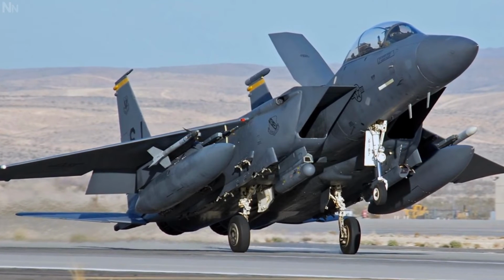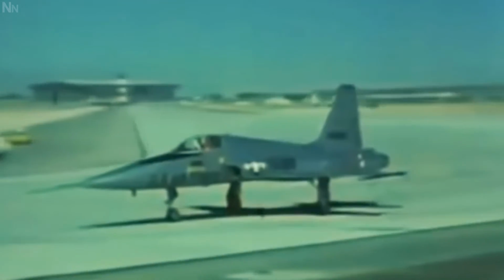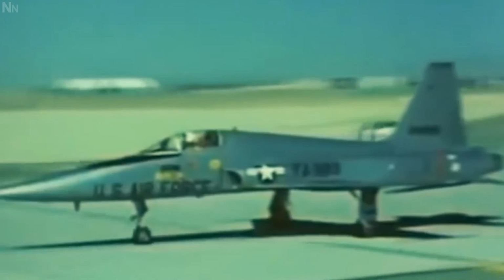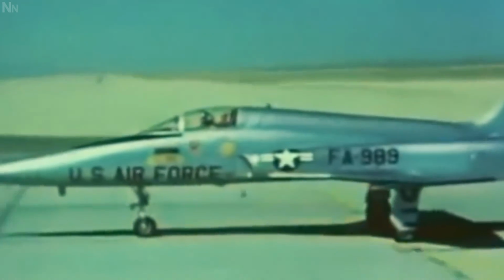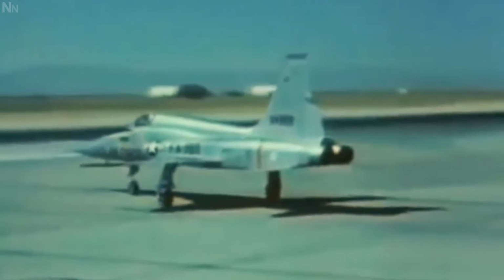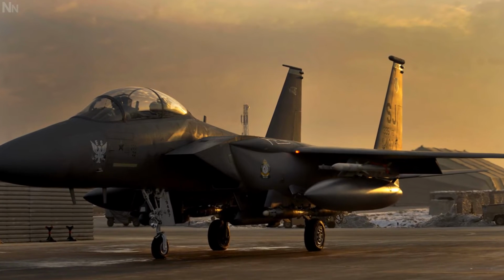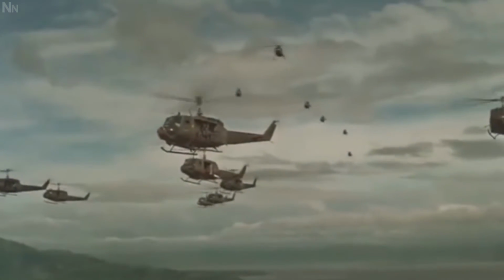The F100-PW-220 engines can produce 50,000 pounds of thrust, 25,000 each, and the F100-PW-229 engines 58,000 pounds of thrust, 29,000 each. Each of the low-drag conformal fuel tanks that hug the F-15E's fuselage can carry 750 gallons of fuel. The tanks hold weapons on short pylons rather than conventional weapon racks, reducing drag and further extending the range of the Strike Eagle.